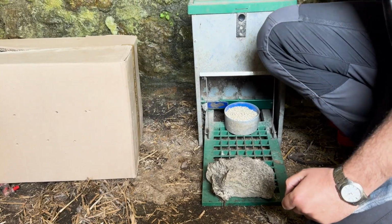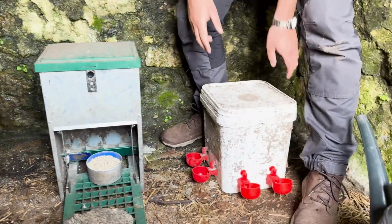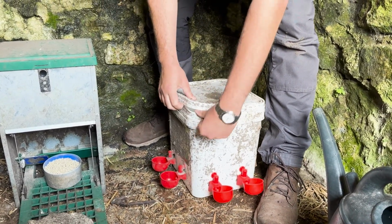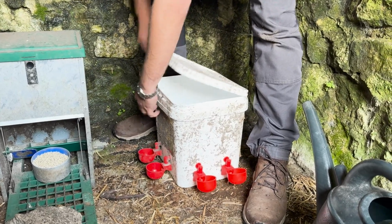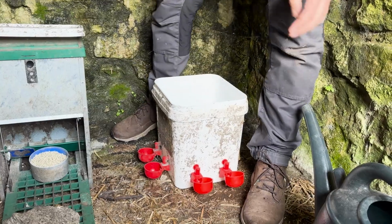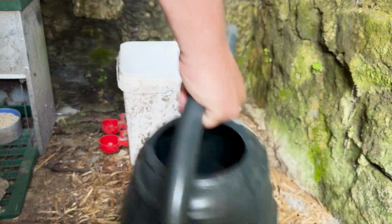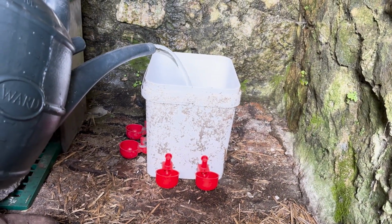They'll be absolutely fine. And then the other thing is the drinker. This doesn't really need any training, because they can see the water, because red is very attractive to birds. We also see that in plants. Plants that are pollinated by birds are often red flowers. So we'll just fill this up with some water.